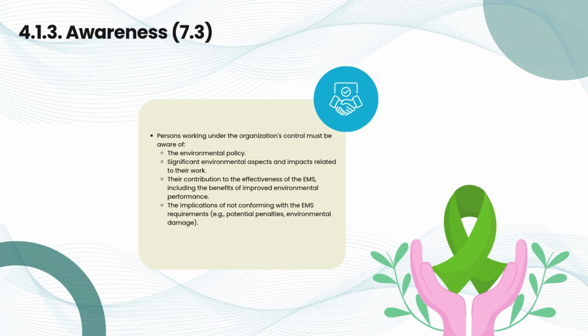How does their specific work interact with the environment? Their contribution to the EMS's effectiveness and the benefits of better environmental performance. How do they make a difference? And finally, the implications of not conforming to EMS requirements. What happens if they don't follow procedures? This could be anything from environmental damage to potential fines.